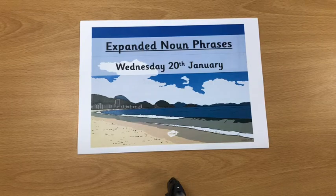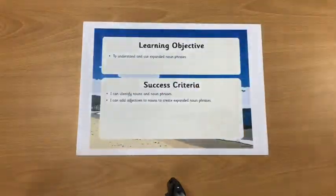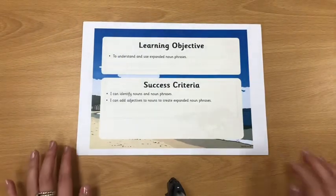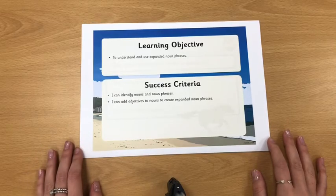It is Wednesday the 20th of January, and today in English we are going to be learning all about expanded noun phrases. So our learning objective today is we are going to understand and use expanded noun phrases.